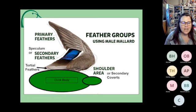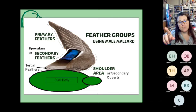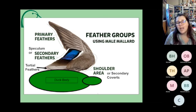These feathers that are closest to the body of the duck are tertial feathers, and then the secondary feathers, or the speculum it's called. Primary feathers are the long feathers that are farthest away from the duck's body. And then the shoulder area, they're called secondary coverts. So these are the main parts of the wings that you look at to determine the sex, species, and age.